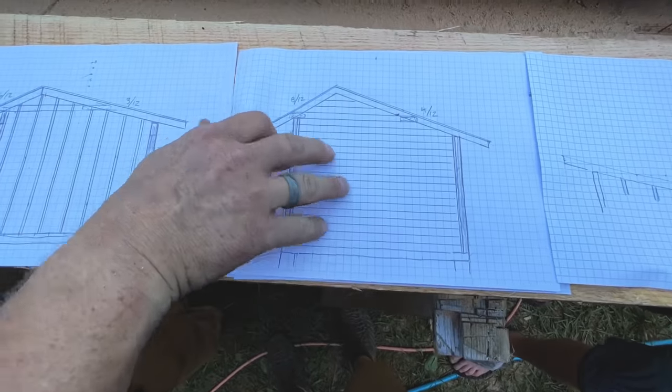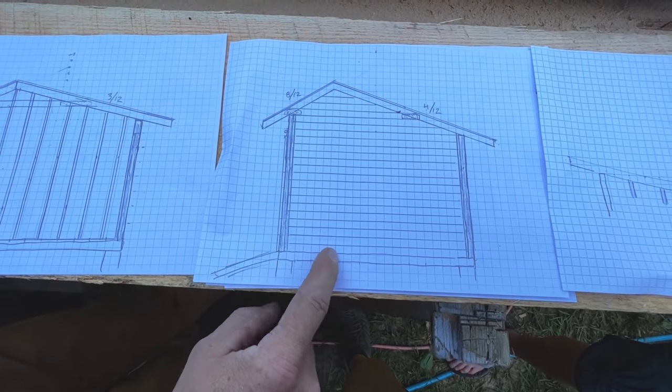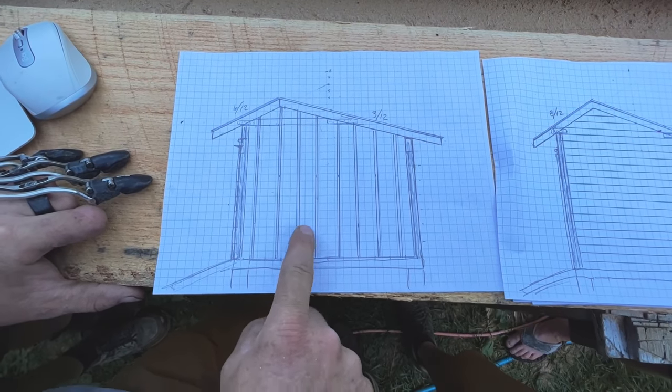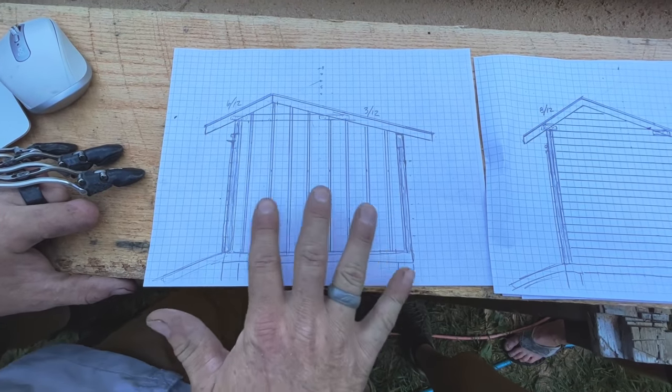Okay. And I also drew two types of siding. We got the 6-inch lap siding, and then the board and batten vertical, and I think we're going to do that. It looks less busy. See how it's like less lines? I see that.